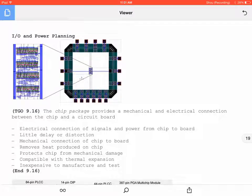As we now know, we have to deal with clocking zones, and you have to deal with noise margins, right? So you don't want it to delay. You want the input signals to actually properly reach the 0 and 1 regions as we've calculated. The mechanical connection from chip to board removes heat produced on the chip. This becomes important because as we now know, if you have too much heat, especially when you're dealing with the Miller coupling factor, you could potentially change the logic on the wire when it switches, which then creates problems in your calculations.